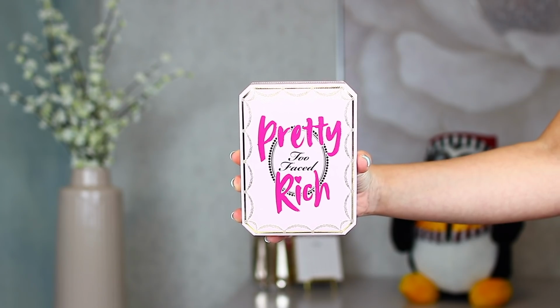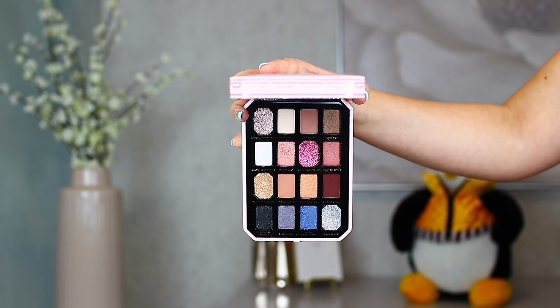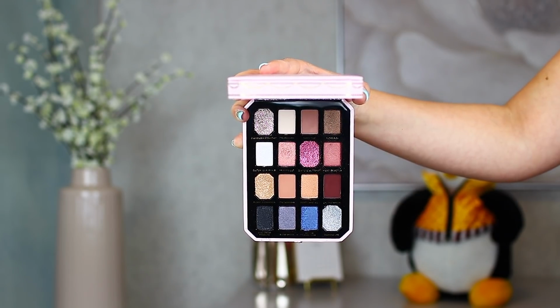The last palette I'm going to recommend to you guys is actually one that has a number of different textures in it. So a lot of brands have actually released palettes like this, and this is the one that I think is super pretty that I do think you guys should definitely check out. This is from Too Faced, and this is the Pretty Rich palette. So inside here, we do have a lot of neutral tones as well as pops of glitter. So I'm going to show you guys this color story.